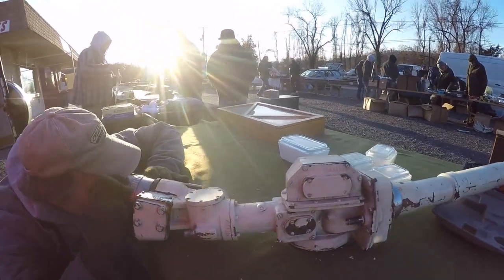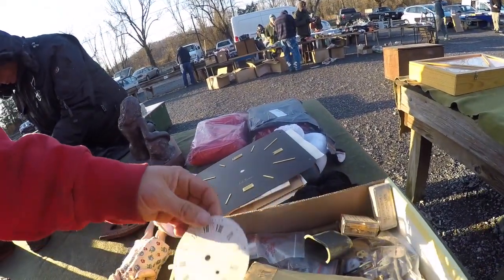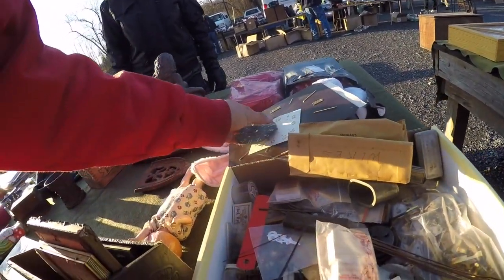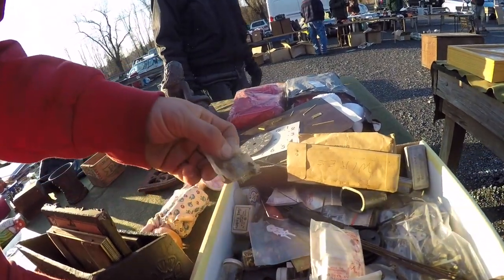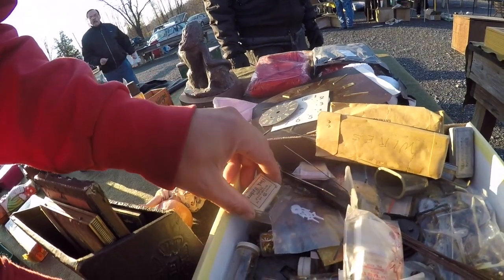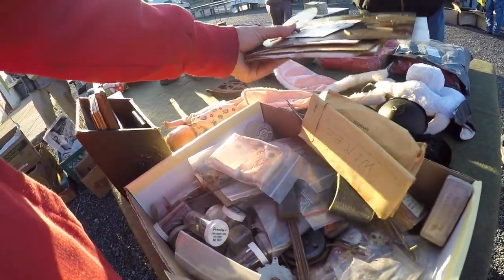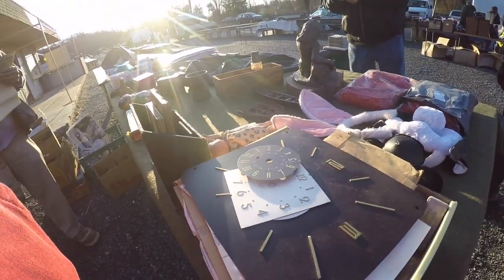I like this one. So, I just found this box of Seth Thomas parts. Not bad. All little brass pieces. Jim, what'd you say you wanted on this? Yeah, you wanted 20 for that, right? $20 for the bottle. Alright, I think I'll do that.